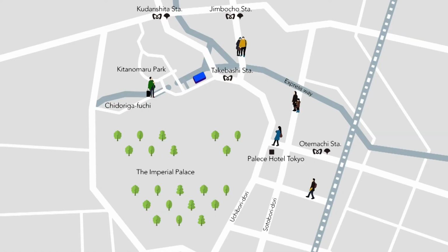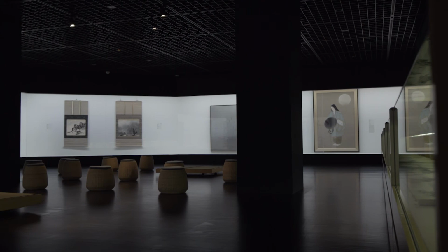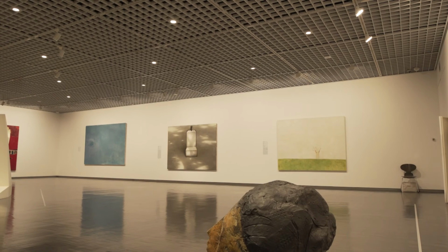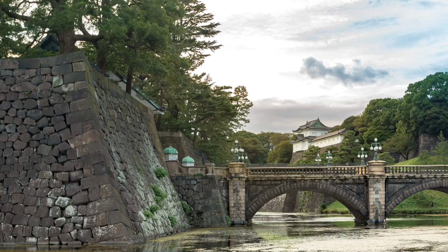How was it, everyone? Finally, I would like to introduce the National Museum of Modern Art Tokyo. It is the first national museum in Japan, located close to Tokyo Station. Many works of modern and contemporary art, mainly Japanese art from the 20th century to the present, are on display. The collection includes more than 13,000 pieces, in various genres, and 15 important cultural properties are included, of which the museum is truly proud. Many tourist spots are scattered around the area, such as the Imperial Palace and Kitanomaru Park.